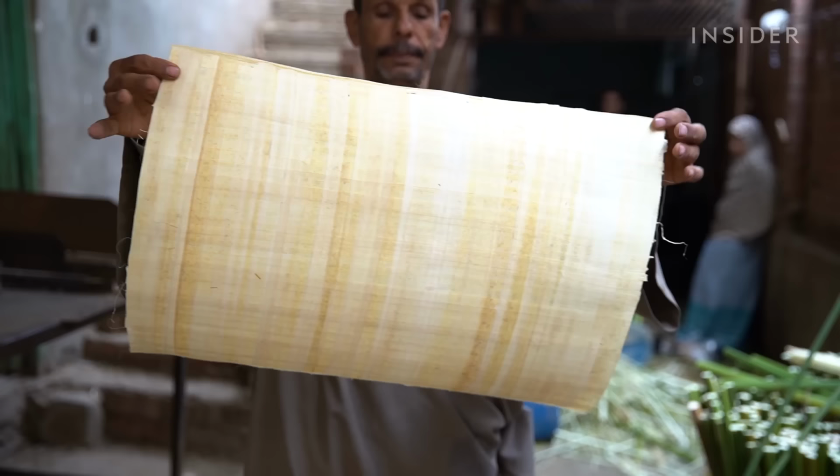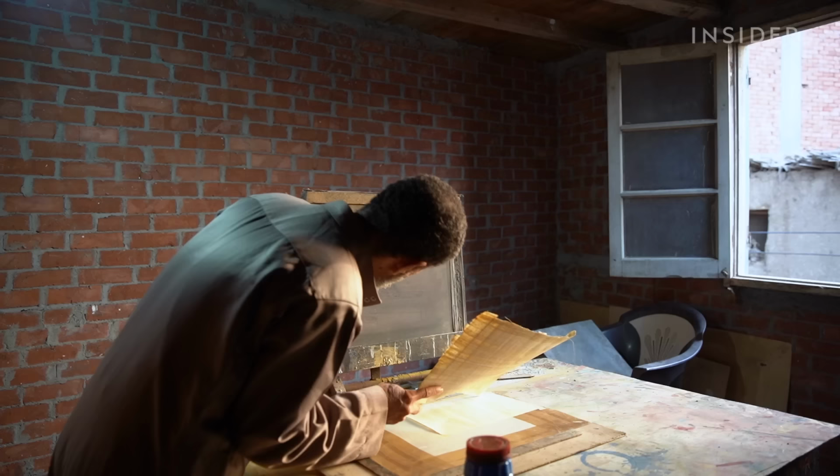Atef sells the paper to artists across the village, including Saeed Tarahan. He started out farming the plant, and today he works as an artist.